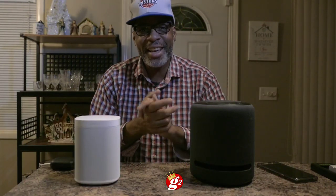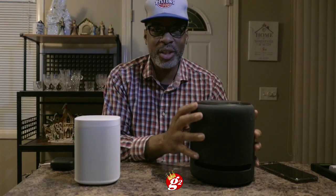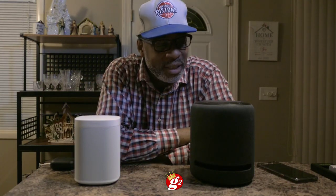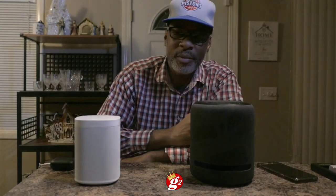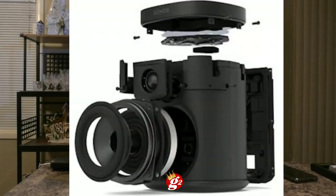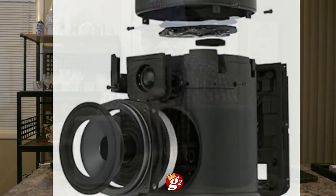I'm so excited today because I told you I was coming back with the Echo Studio versus the Sonos One. So, basically, we've got the 5-speaker powerhouse Echo Studio with the 5 1/4-inch woofer, 3 speakers, and a top-firing tweeter versus the perfectly tuned 2-speaker system of the Sonos One. Both are packing Class D amplifiers to drive the speakers, but which one prevails in sound quality?